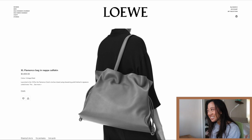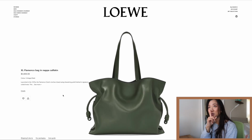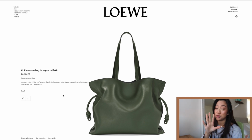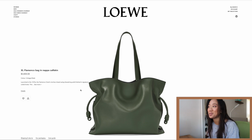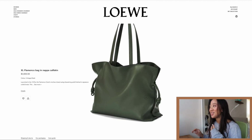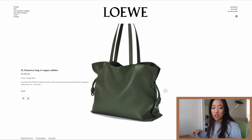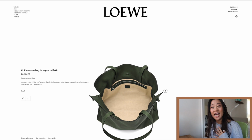Just look, tell me this isn't the perfect airplane bag. For example, a lot of people like to travel with the Longchamp bags, and so do I. But obviously Longchamp is nylon. It is way more affordable. Trust me, a Longchamp bag is like $150, right? And this is $3,600. But tell me you wouldn't use this forever. Because you have the sides that cinch it too, you feel a little bit more secure, whereas a Neverfull, like a basic tote, is not as secure.